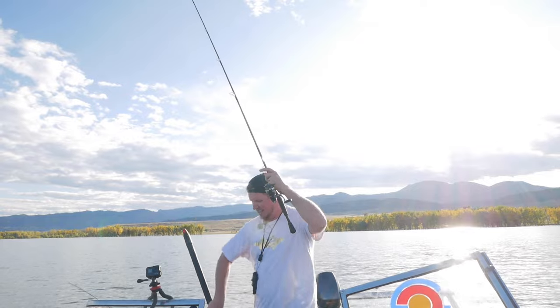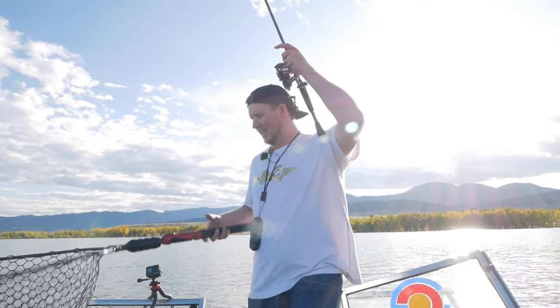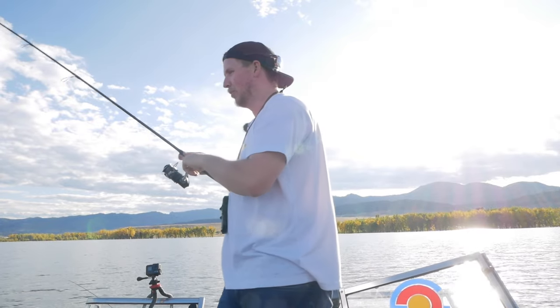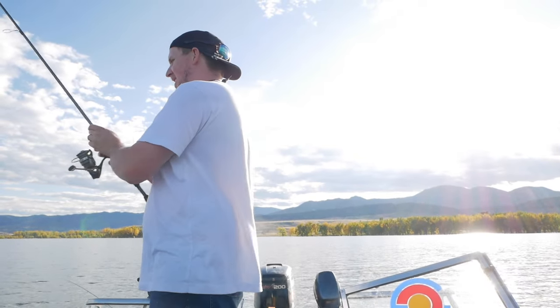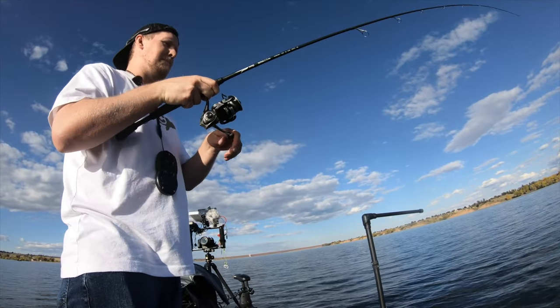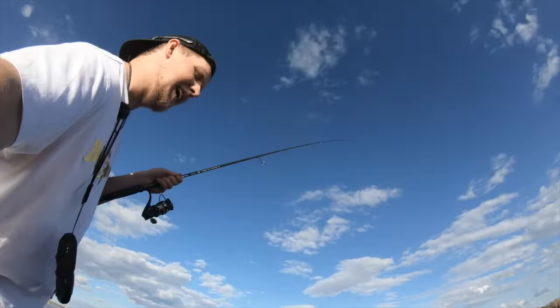I have not even gotten my net out. Just felt like it wasn't gonna happen that fast. But here it is, first fish of the day.